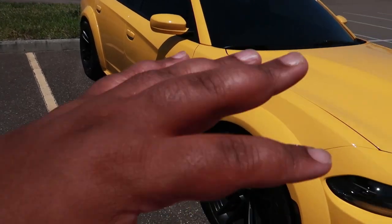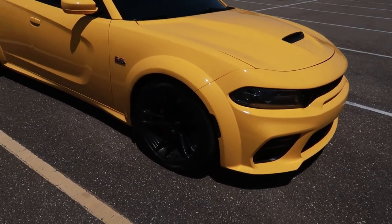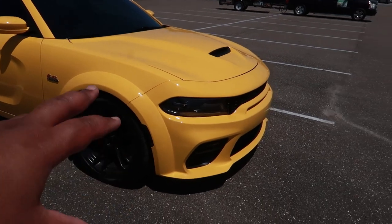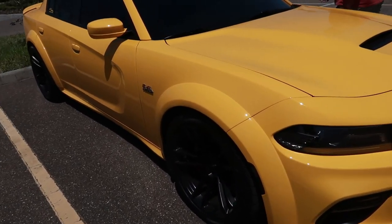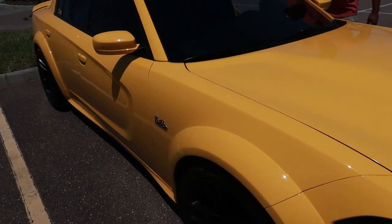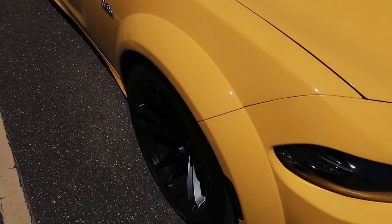Like I said, I just wanted to show you this car real quick on camera. I'm not going to take a drive because there's nothing done to the motor or engine. It's all stock, so performance-wise it's the same thing. But yes, he did do his wide body as well.